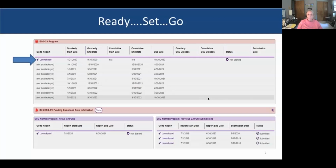There was a little bit of confusion about 10 days and 30 days at the very beginning of this. HUD went back and forth. It is 30 days. You do have 30 days from the start of any reporting period to complete it and submit. And we want to remind you, as always, that submitting it is important. It's due 10/30. That means you have to click submit. You can't forget that step. It's somehow really easy to do in ESG.